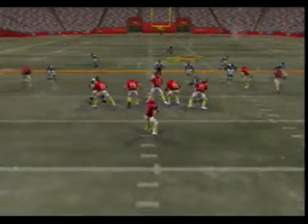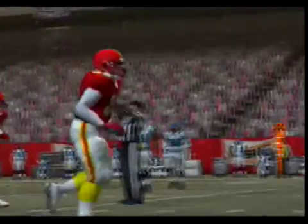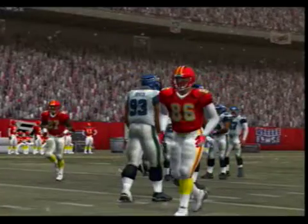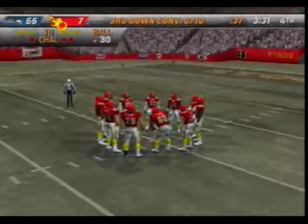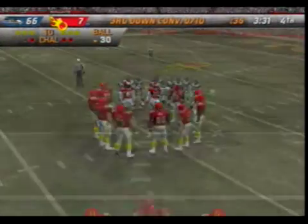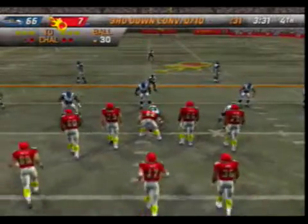Nixon starts out of the shotgun. With the throw, he just can't find a way to bring that one in. I'll tell you, that was a tough one. When you're playing in these types of conditions, even the easy passes can be hard to hang on to. 3rd and 10. Ball on the 30-yard line.